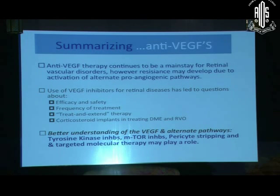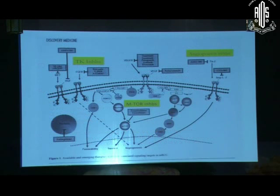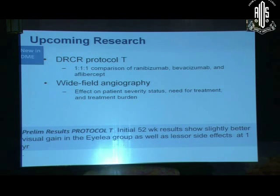So summarizing a little bit, anti-VEGFs continue to stay the mainstay, but there are other angiogenic pathways also. So you have to understand that there are other pathways, not only anti-VEGF. Anti-VEGF is over here, bevacizumab. But the other anti-angiogenic pathways are tyrosine kinase inhibitors, like those drops which are going to be available, pazopanib drops, and angiopoietin inhibitors, and mTOR inhibitors, as you've heard of, sirolimus, and the drug-eluting stents and all.